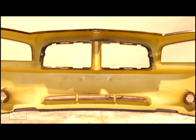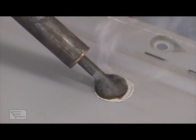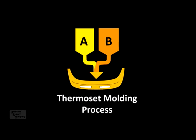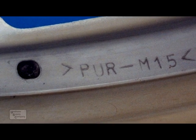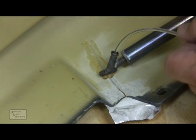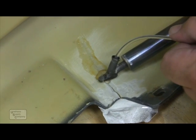There are a few types of plastics that you cannot weld with a nitrogen welder. Thermoset plastics are not meltable because they are formed by a chemical reaction in the mold. Polyurethane is one of the most common thermosets. It can be repaired with the airless plastic welder, but not the nitrogen welder.